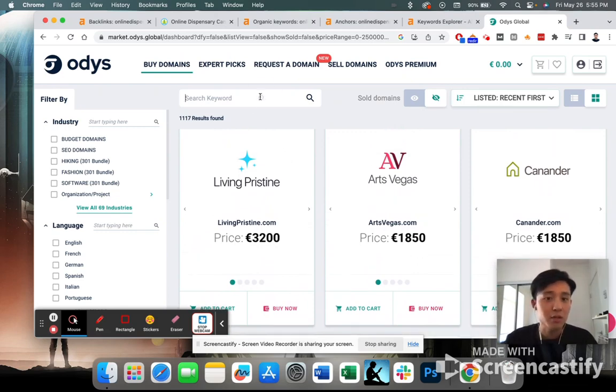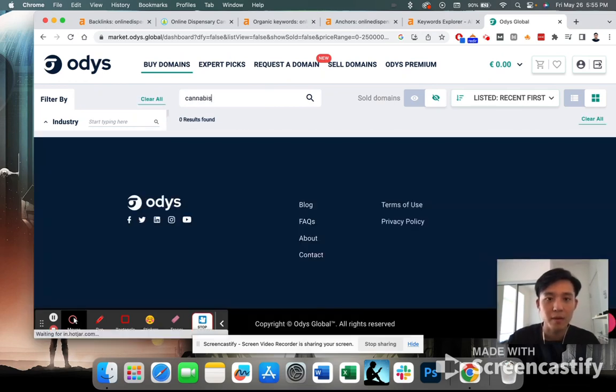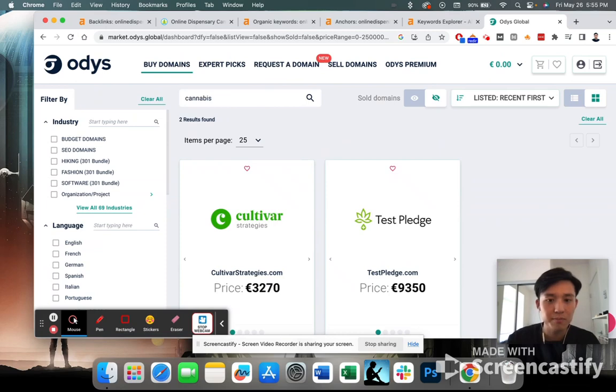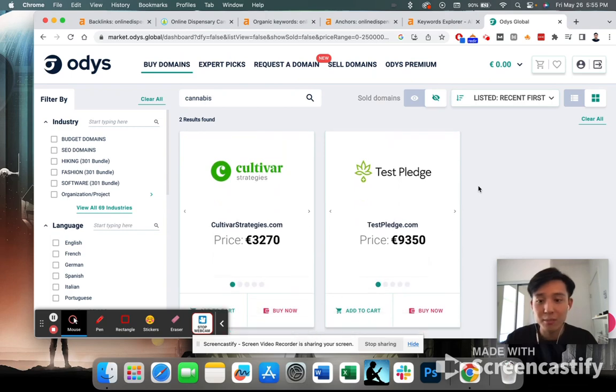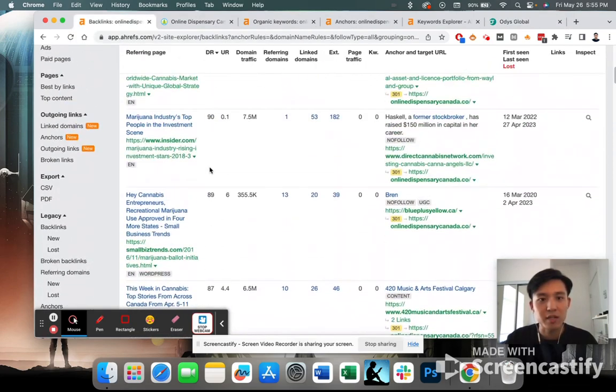So essentially, going back to the example of cannabis, and where I live, cannabis is legal. So depending on where you live in the world, cannabis may or may not be legal yet. But in Canada, cannabis has been legal since 2018. Okay, so there's two examples here that you can see, cultivarstrategies.com and tetspledge.com. And let me just take a look here. Once again, going back to Ahrefs so I can look at the backlinks.